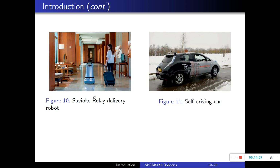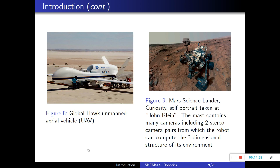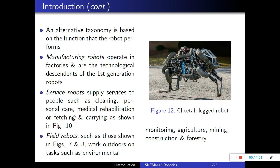Service robots, like we saw earlier, the Savioke Relay, supply services to people such as cleaning, such as the vacuum cleaning robot, personal care, medical rehabilitation, or fetching and carrying as shown in figure 10. Field robots are such as shown in figures 7 and 8. These two normally work outdoors on tasks such as environmental monitoring, agriculture, mining, construction, and forestry. Of course, in the field, for certain applications, not only these robots, 7 and 8, are used, but there can be autonomous trucks, you can have drones, and so on. You can even have drones in the manufacturing industry.